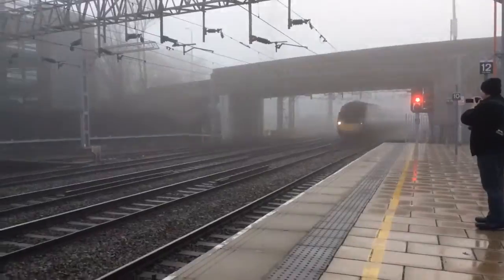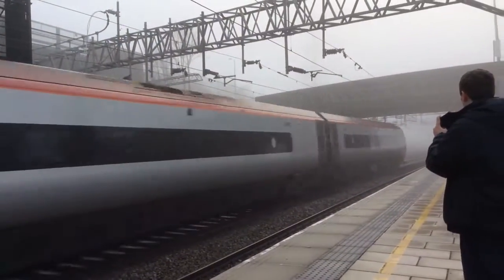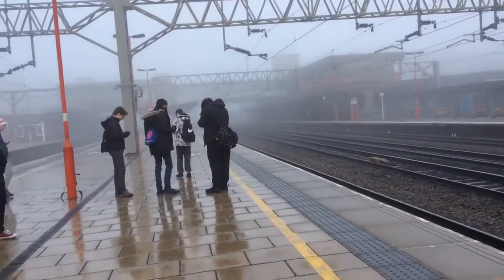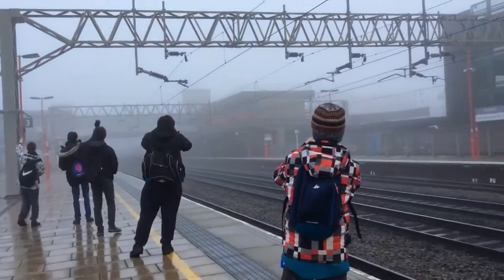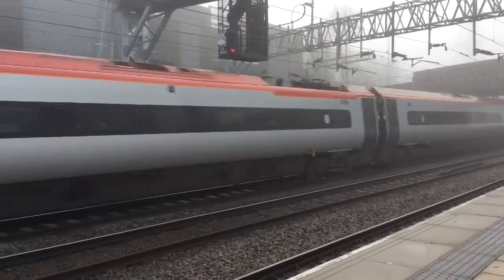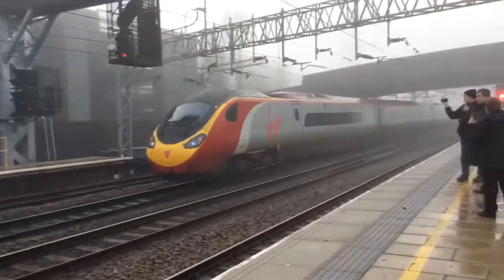Pass it straight through the main line. 391-12. We're 91-12 to Glasgow Central, which is for your 0945 1045 Virgin Trains service London Euston to Glasgow Central. That passes straight through the main line at Stafford. 390.50. Which is for your 0947 1016 Virgin Trains service from Manchester to London Euston, 390.50 to London Euston.